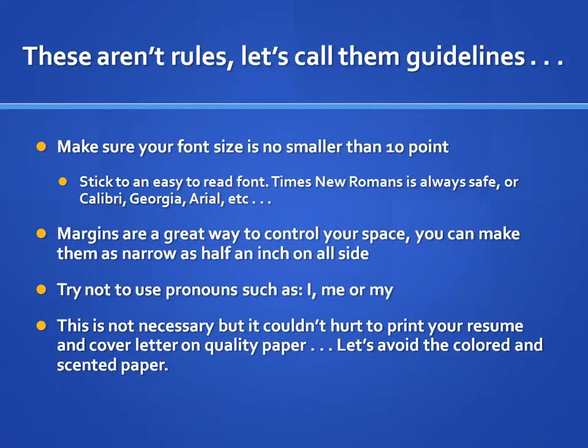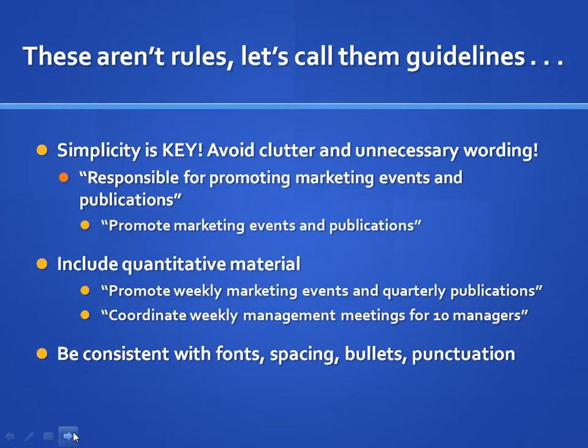Try not to use pronouns such as I, me, or my on your resume sheet. You're going to want to use descriptions, but instead you're going to want to use a stronger wording choice. This is not necessary, but it couldn't hurt to print your resume and cover letter on quality paper. Linen paper, resume paper can be found in any office supply store, and try not to put it on any colored paper.